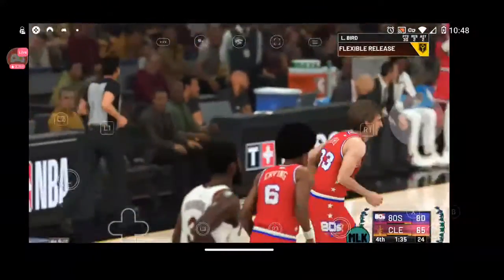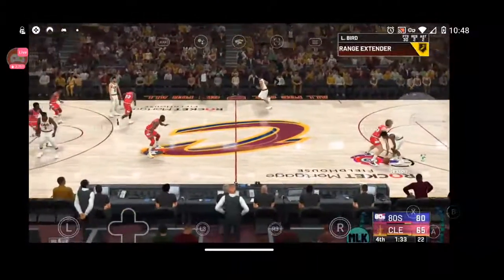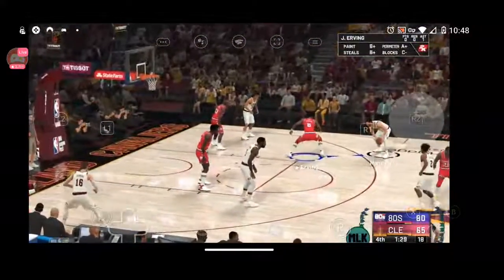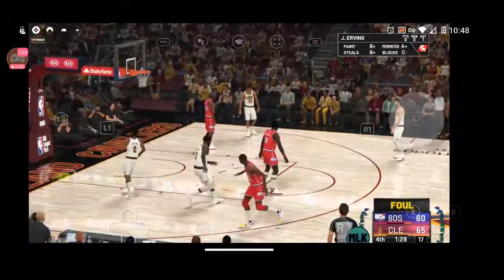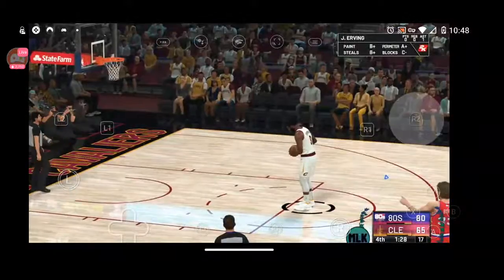A nice shot by Bird. They're in total command of this game with time starting to run out. Yeah, looking for a miracle worker out there is the opposing coaching staff. I don't know that they have one. This game seems to be well in hand.